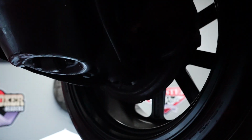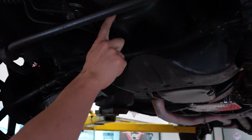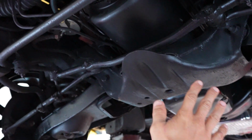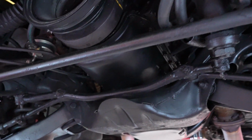Underneath our 1969 Chevrolet big block Chevelle, you have disc brakes up front. Let's take a look at the front seal on the car. It's nice and dry. You won't be able to see much of the oil pan because of the cross member and the starter and everything else in the way. But from what we can see here up front, it looks nice and dry at this time.